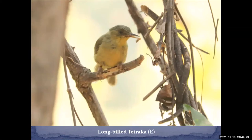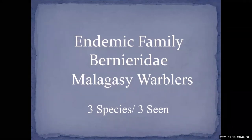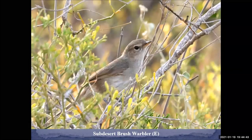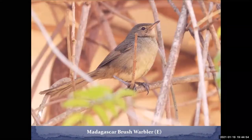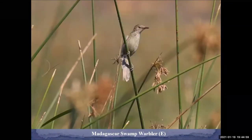Tetraka, there are birds whose names we've never heard of before, long-billed tetraka. The Malagasy warblers, which were just put into their own endemic family a few years ago. They look like all the other Old World warblers, but they're evidently not related to them. So this was a subdesert brush warbler. Madagascar brush warbler. And the Madagascar swamp warbler.